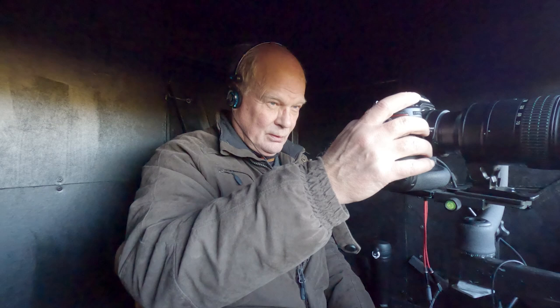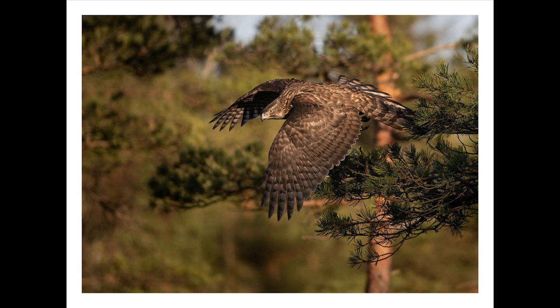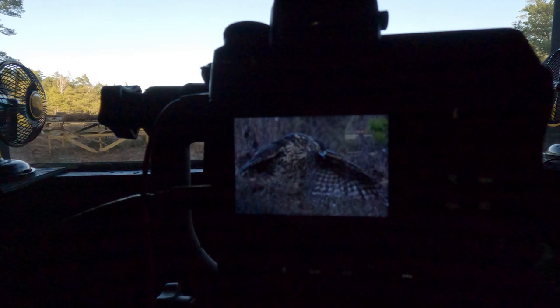That was just a goshawk, and I will show you here on the screen. It's a young goshawk, and it took some food and flew away. But here you can see it.